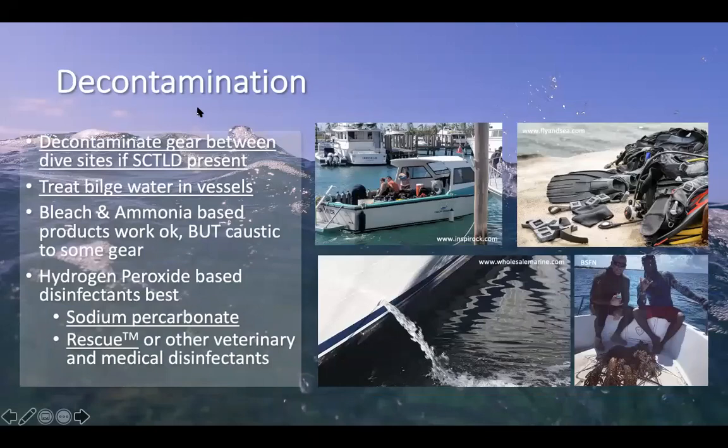So decontamination, what can we do about that? Really what we're talking about here is boating, diving, fishing. Places where people are getting in the water or where boats are taking on water from a reef that may be infected, and preventing that waterborne pathogen from reaching another reef that's not infected. So the keys to that are decontaminating and treating. There are ways of doing that. There's a bunch of different products out there.